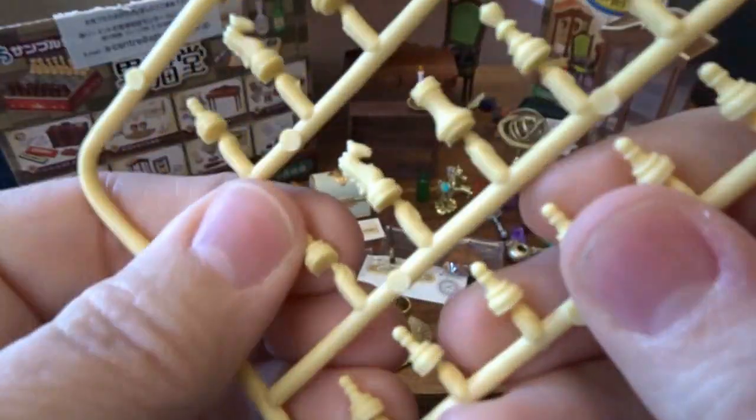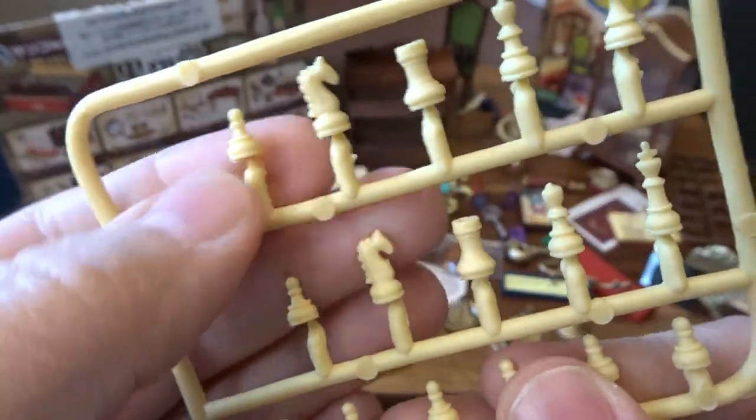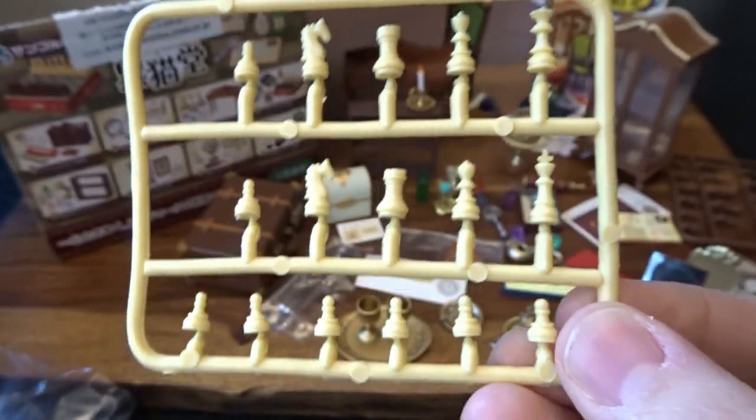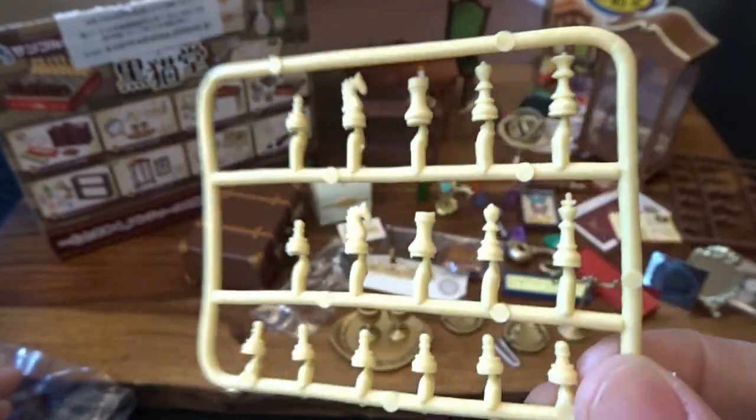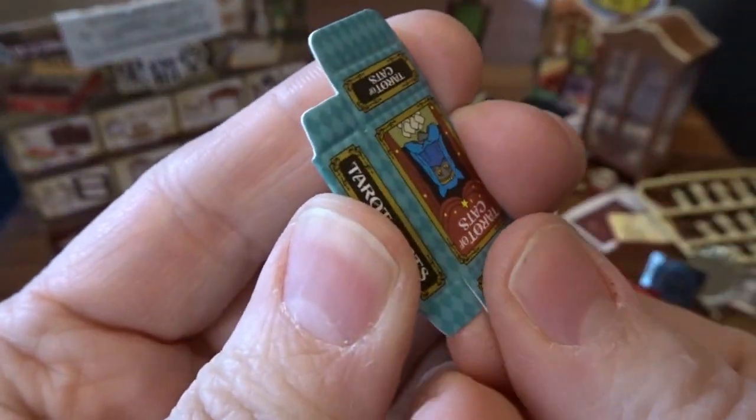It looks like if I just use a little pair of scissors, I can get it snipped right there towards the edge and we won't have any leftover bits of plastic. If we did, we could always use a little file to file that down. And here's our little box of cards.